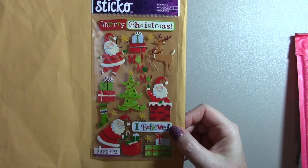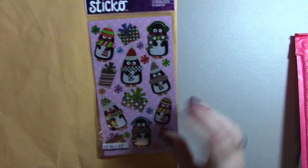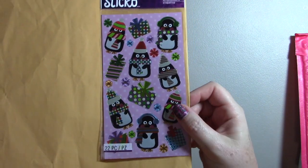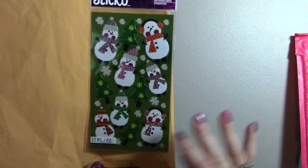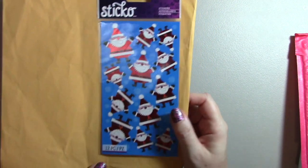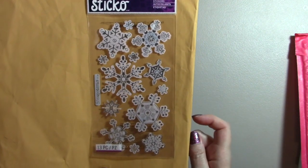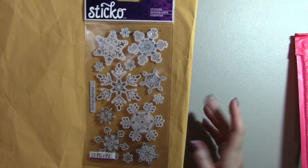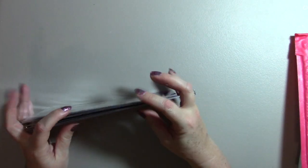And then there's these that would be good for all kinds of cards. And these cute penguins, these are foil. I'm trying to get the light to show it really good. They're foil, so they're kind of cool. And then we have foil snowmen, which I thought were fun. And foil Santas, not fall Santas. Did I say fall snowmen? Foil snowmen, foil Santas. I haven't had anything to drink, I promise. And these are snowflakes. And, you know, I use snowflakes on so many cards, so that would work out on a lot of things. So that is my deal number 1.